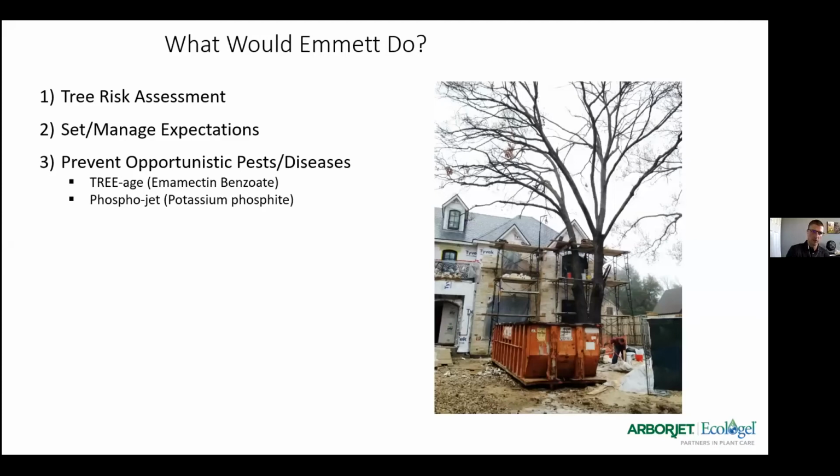And then I'd piggyback that with Phosphojet, which is our potassium phosphite product, which helps boost the tree's own defense system. It also alleviates Phytophthora root rot, which I believe a lot of trees in the urban environment, especially in Dallas, Texas, have some sort of Phytophthora infection just based off of the over-irrigation that occurs here. And so you're getting a lot of good from that first treatment. The reason I'm doing Phosphojet in this manner is just as a piggyback. If I've already gone through the trouble of drilling and injecting Triage into the tree, I want to go ahead and add Phosphojet just to utilize those injection sites again. It's called a piggyback application.